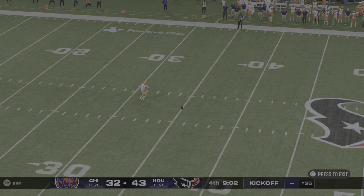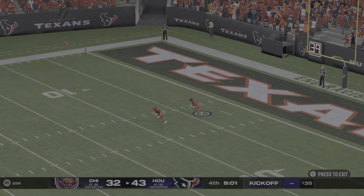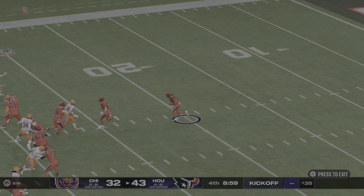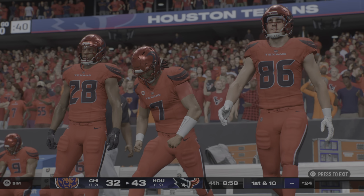Santos has it all teed up and ready to send this away. Starting from the 5. He's brought down at what looks like the 24-yard line.